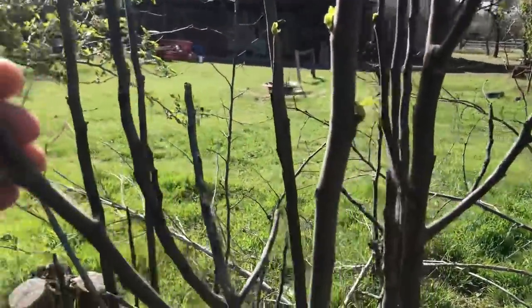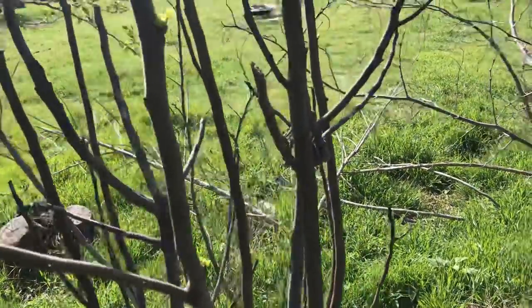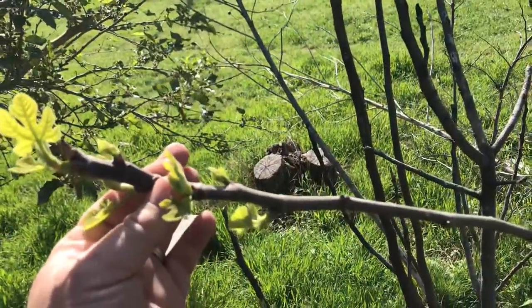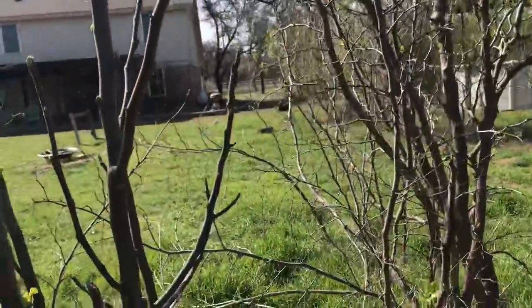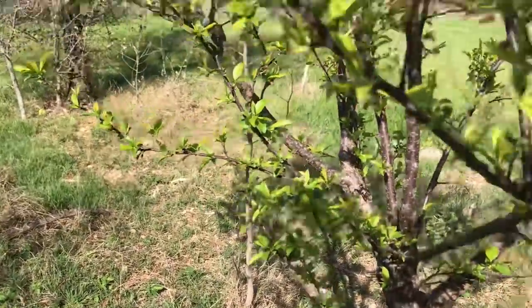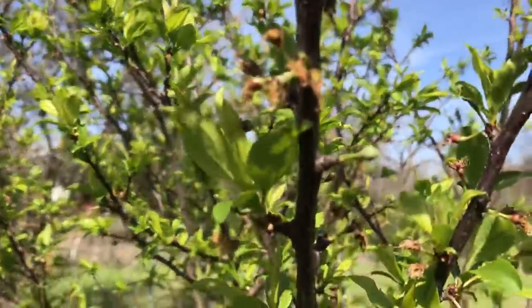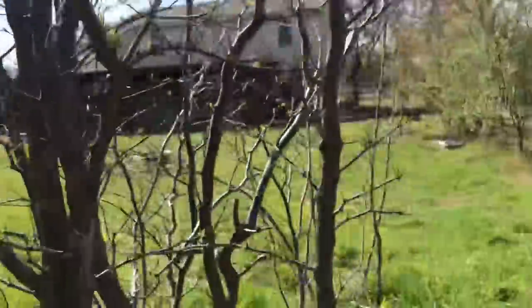Figs, and this fig has frozen back to the ground every year for the past 2 years. And we had plenty of freezing weather, and it did not freeze back to the ground this year. And I've seen that in many of my figs. I think we've gotten them hardened off to the point now where they're able to make it through. Another plum with some fruit set on it right there. Contorted jujube, leafing out nicely.